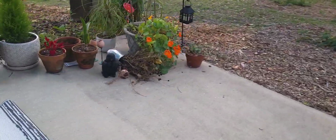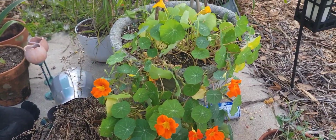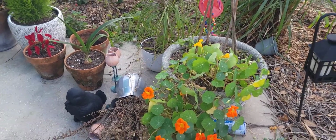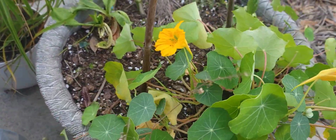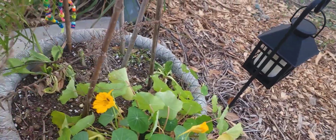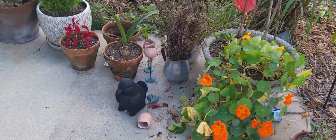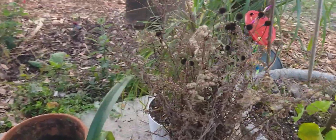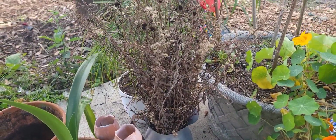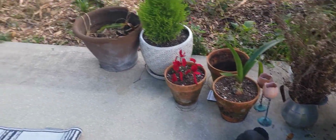I wanted real quick to show this nasturtium. It's so big and pretty. Nasturtiums are edible, but they're pretty spicy tasting, kind of like arugula, but maybe even a little spicier. So I typically just let it flower and look pretty. That is a bird bouquet that I made. I cut down some native grass stalks and some flower stalks from the front yard, and I didn't want to throw it away, so I made a little bouquet out of it. But that nasturtium is no joke. It's loving its life right there.